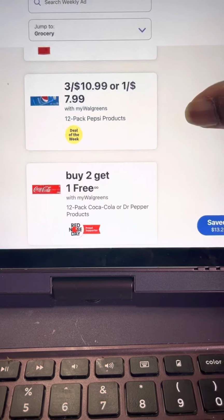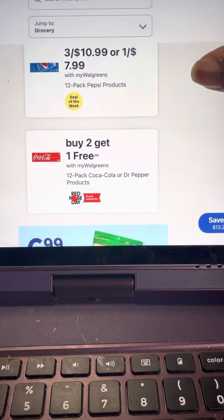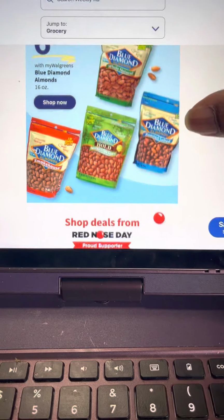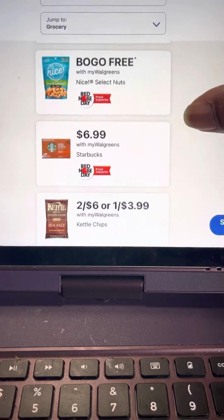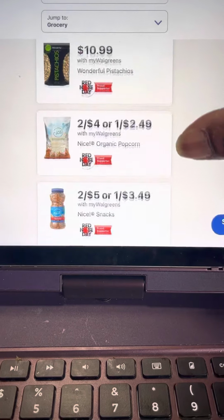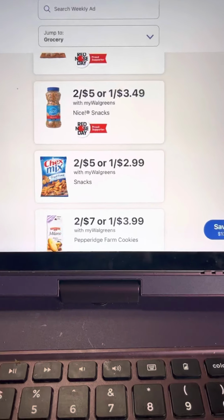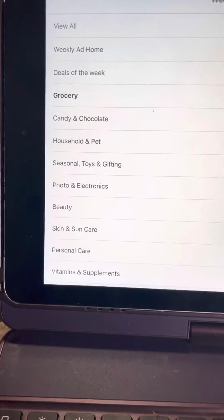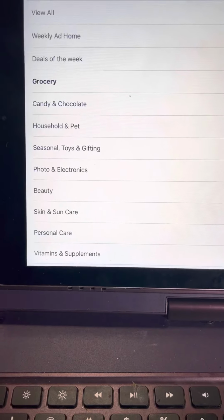Pepsi's are 3 for $10.99. The Coke is buy 2, get 1 free. And so forth. So they do have some really good deals this week at Walgreens. But anything that you're interested in, just hit this arrow and see if you can locate it here. If it's here, you find it.